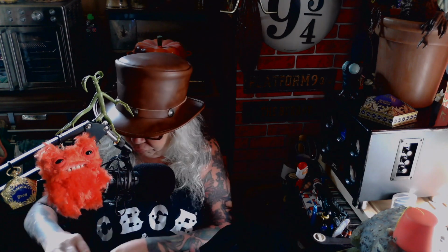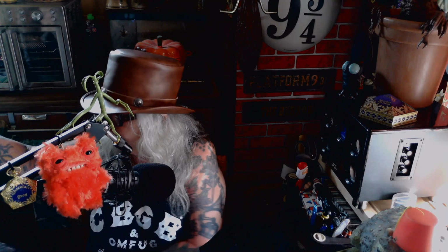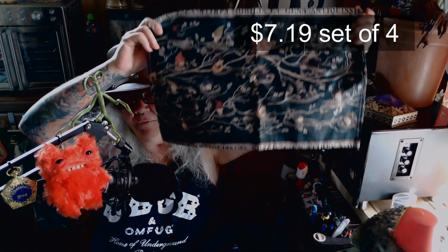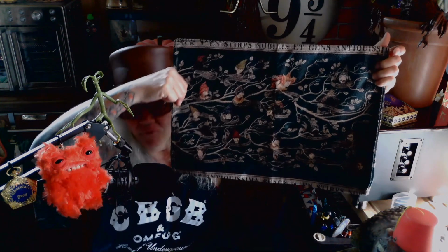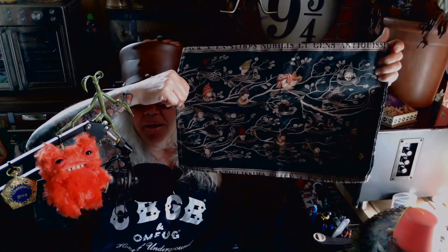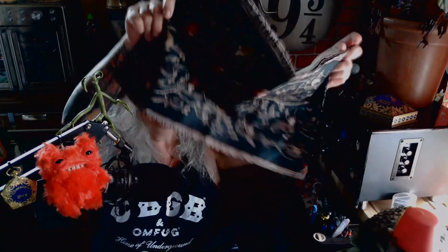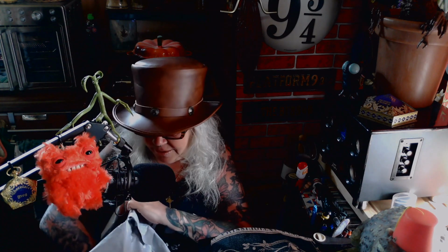Then I got these, which are the House of Black tapestry placemats. Look at this. Oh, the House of Black placemats with the blacked out faces for the people that were shunned from the family, like Sirius, and just amazing things. Look at this. I love it. The House of Black tapestry was one of my favorite things in the films also. Very, very cool thing.